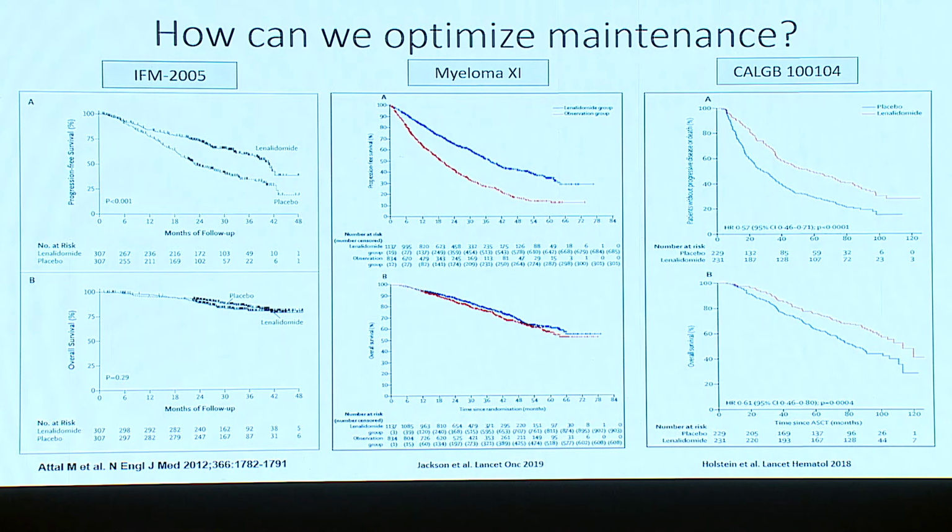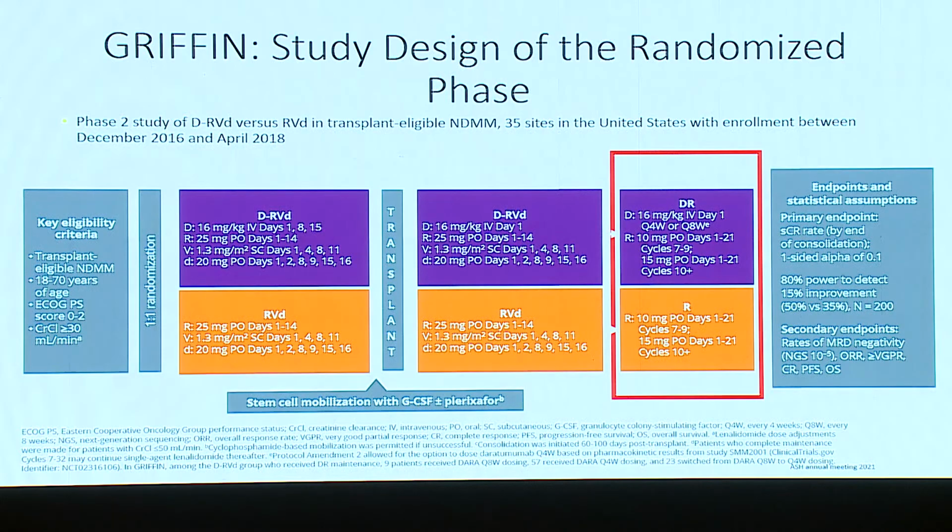So there is a debate about this point, as you can see. What about the maintenance? How can we improve it? I think all of you are familiar with these 3 important trials looking at the efficacy of adding maintenance in patients with newly diagnosed myeloma. And as you can see here, all of them were associated with improvement in the PFS. One trial was associated with improvement in the overall survival as well. But can we do any better than that?